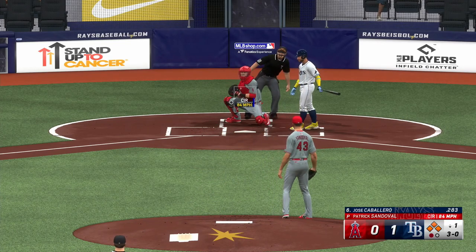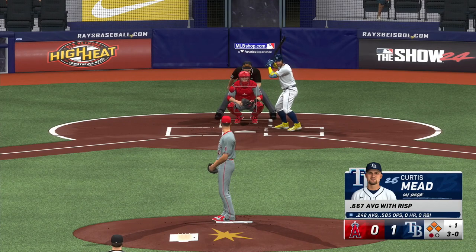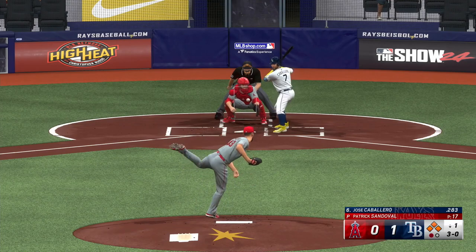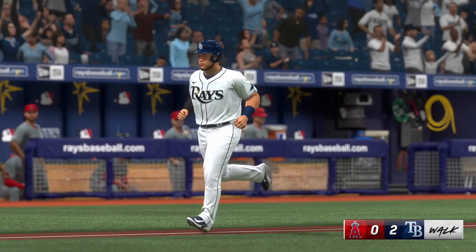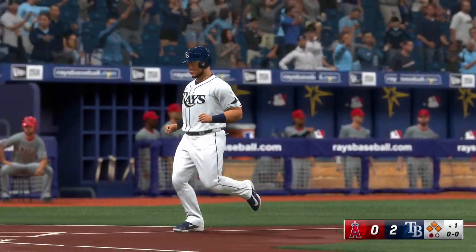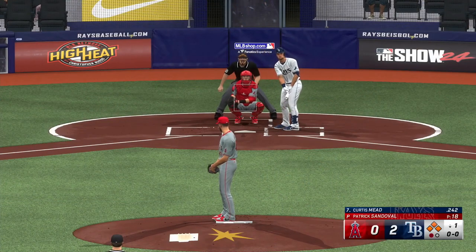Next pitch is outside. I think ultimately you want to tie him up, get the ball in on the plate so that he can't get the barrel to it and hit it to the outfield. Ball four, and a run comes in to score. He's really gotten himself into a mess out there and now forces home a run with the walk. This inning's definitely getting away from him.